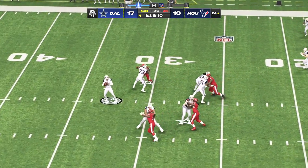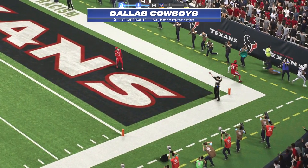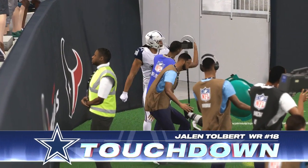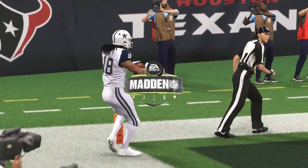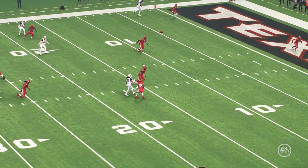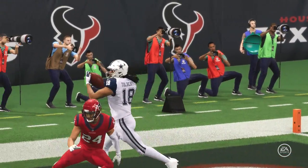Prescott looks to throw on 1st. And that is caught. Touchdown, Cowboys. 3 touchdown passes now for Dak Prescott. And the Cowboys have taken a 2-touchdown lead now. I think it's easy to say mission accomplished on that drive. The goal was to increase the lead. They did exactly that.